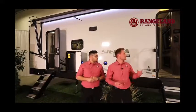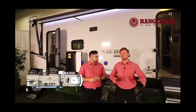And we are standing in front of the all new Sierra 3330BH. Tell them what this floor plan features, Ty. Yeah, guys, this is a beautiful floor plan through Sierra. What you're gonna see, of course, is a front bedroom. It's got a beautiful mid-living area and a massive bunkhouse in the back. And one of the best features that you gain out of this floor plan is two full bathrooms.